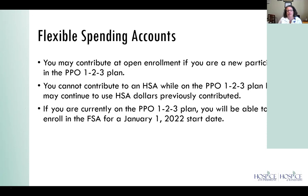So there are some ins and outs and a few complications when you move between PPO 123 and high deductible plans in either direction. But we have all of that information for you and can fully support you as you make that decision. More than happy to do that. So please seek out somebody in HR if you have a complicated situation and want to learn a little more.